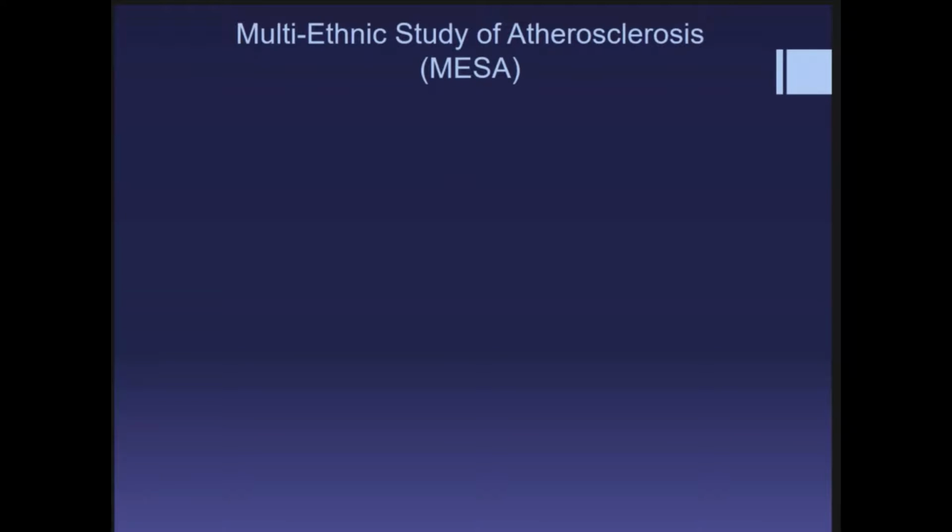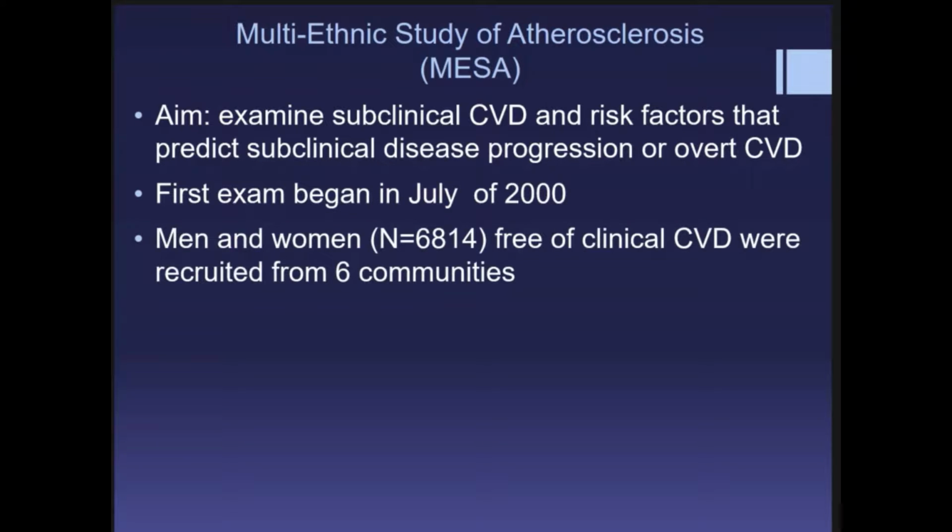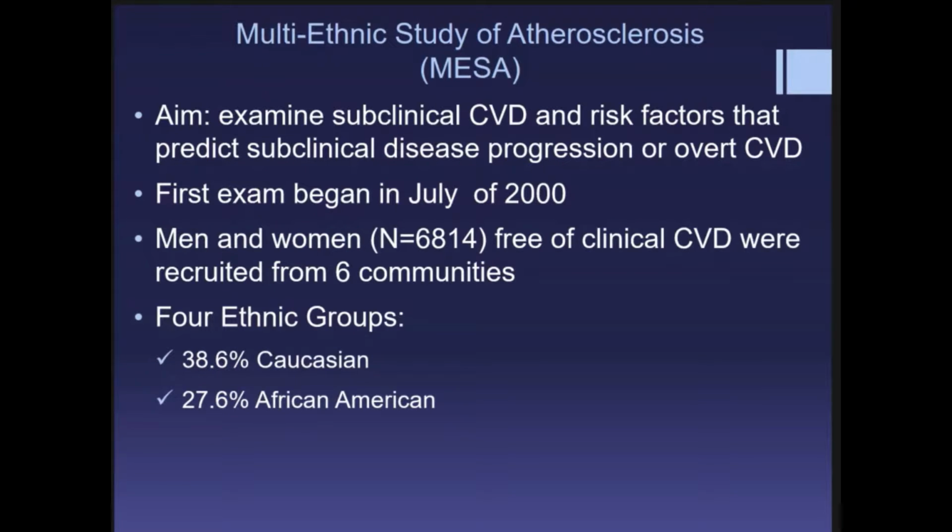Now, as Mike mentioned, many of our studies were conducted in the Multi-Ethnic Study of Atherosclerosis cohort, or MESA. I just want to talk about some of the background, its inception, and its composition. First, its primary aim was to examine subclinical cardiovascular disease and the risk factors that predict subclinical disease progression, as well as progression into overt CVD, but also to parse out the race-based differences in that progression. The first exam began in July of 2000. It's composed of 6,814 individuals that were free of overt CVD at baseline across 6 communities. In terms of its composition, it was about 40% Caucasian, 30% African American, 20% Hispanic, and 10% Chinese American.